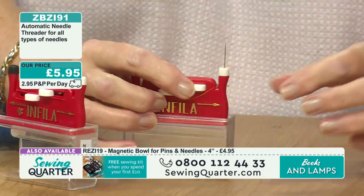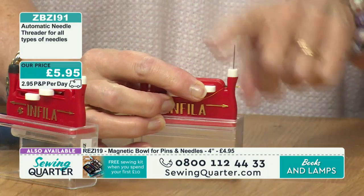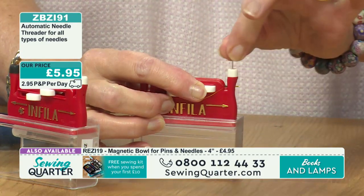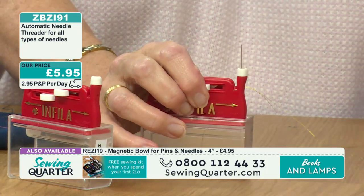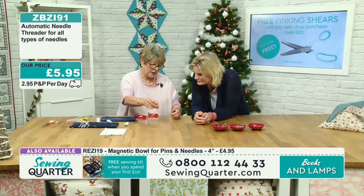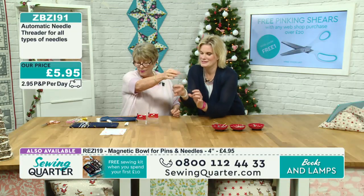One loop's come through, hopefully. So I'm just going to quickly check it again, holding the bar across and making sure that the needle doesn't move. And then pulling that through, and we have double. Yay! So if we wanted that single, you pull one end. So that's double, and that's just the gold on its own. Fabulous.